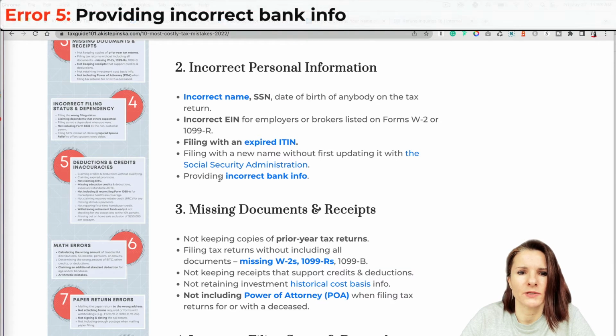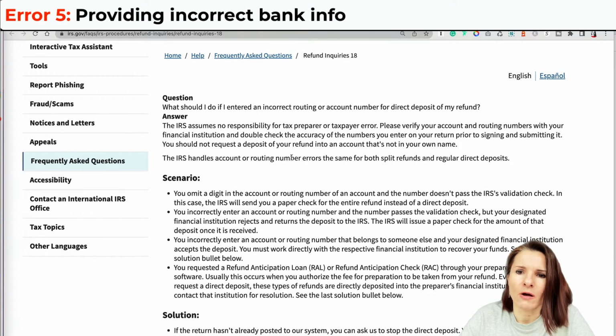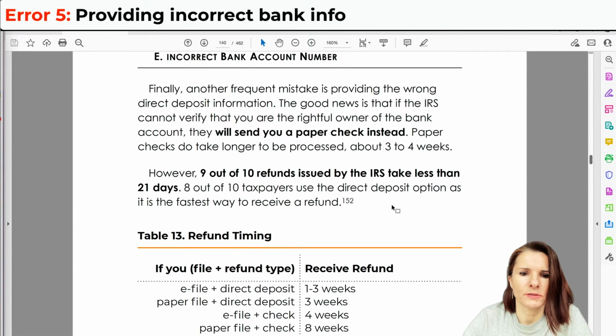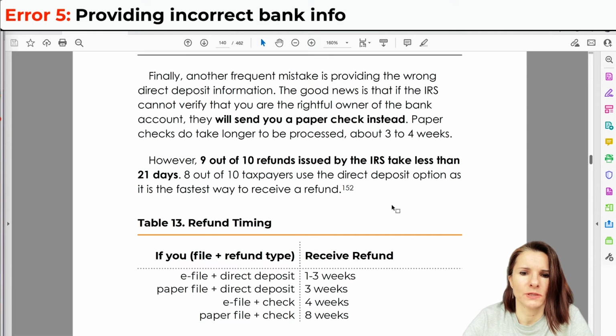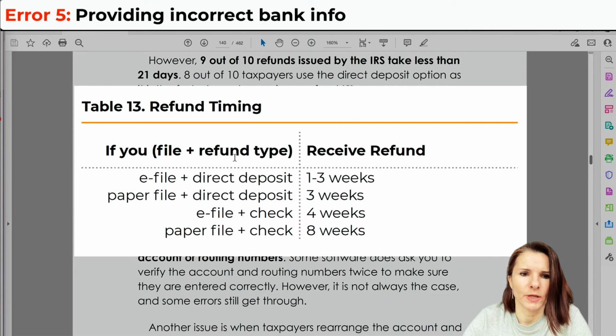And finally, the last one is providing incorrect bank information. What happens if you provide wrong direct deposit information? Obviously, your tax return will be delayed in processing. So it is to your advantage to provide your direct deposit information, because this is the quickest way to receive your refund. And I have a table here, refund timing.